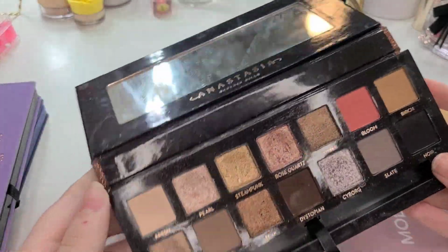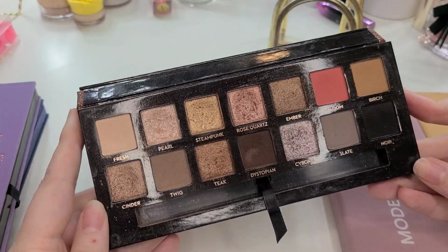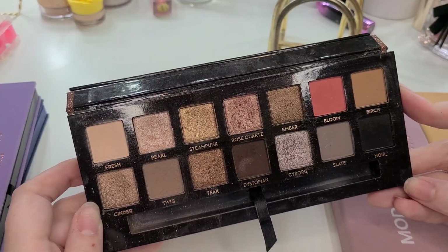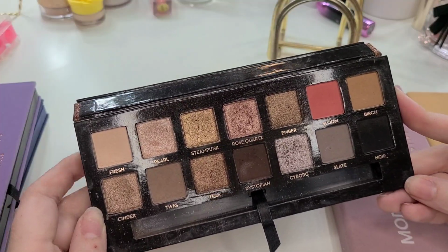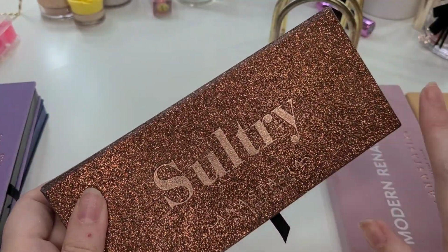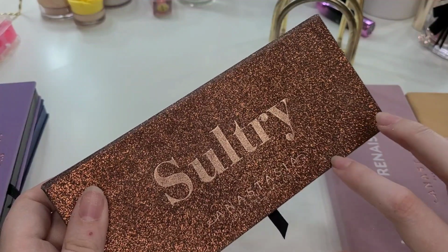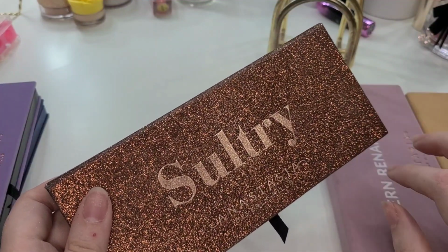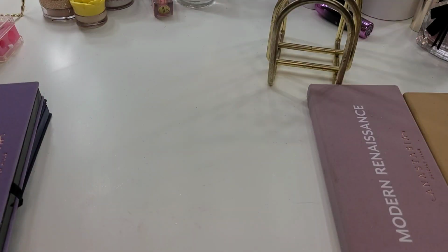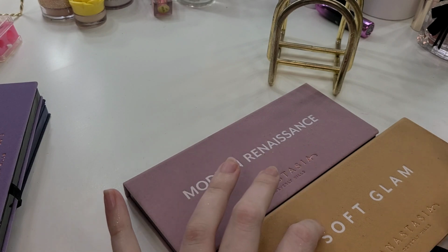This has so much, like, I'm almost panning some of these shades. This color scheme is just me. It's a cool toned neutral palette with some beautiful shimmer shades, and the mattes blend beautifully. So also it's glitter packaging. You know me, I love it. So this is my all-time favorite one. And this one I've used so many times. This is like one of my favorite palettes of all time. So this is not ever leaving my collection. Absolutely keeping. The next two came in the bundle deal, so it was Modern Renaissance and Soft Glam.